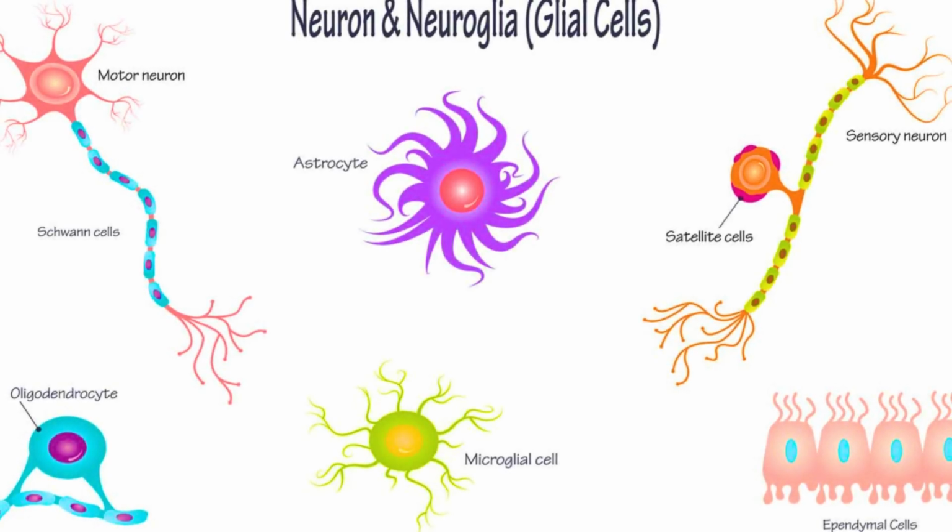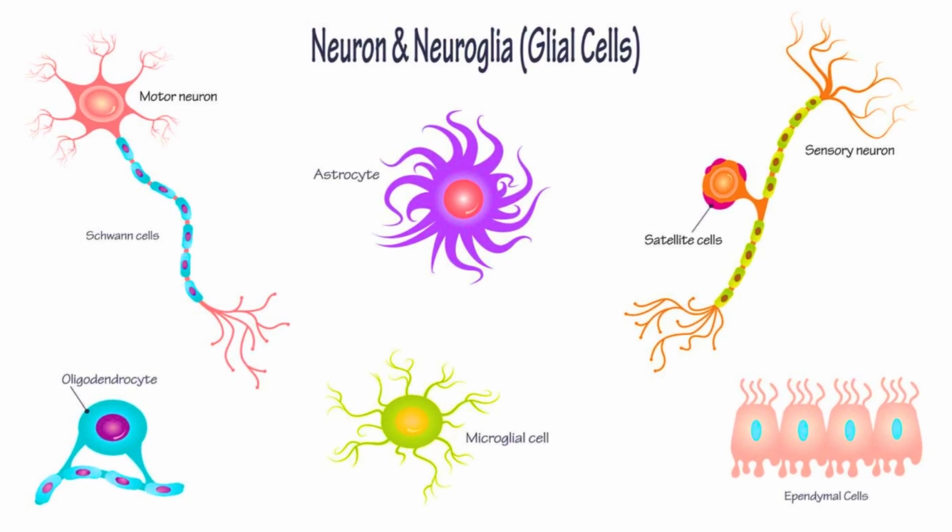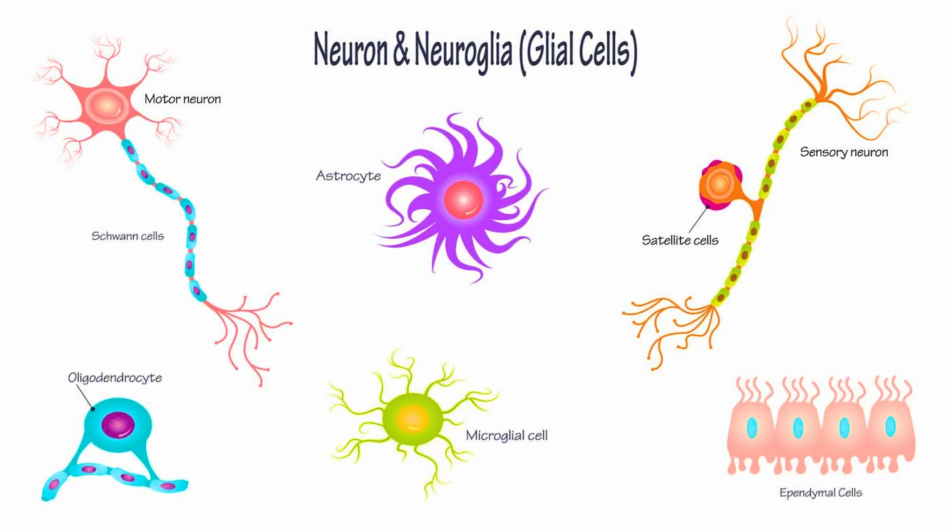In addition to neurons, the nervous system also contains specialized supporting cells called neuroglia, or glial cells. These cells provide support, insulation, and nourishment to neurons. They also play a role in repairing damaged neurons and maintaining the homeostasis of the nervous system.